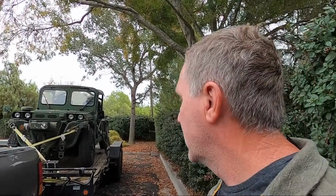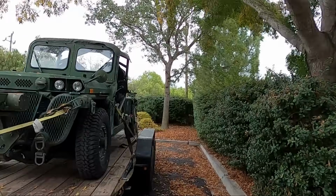So we towed it up here to Solvang last night, and this morning we're going to meet up with them, and we're going to drive this up into the mountains, up to the ranch. So it's going to be a great day. We're going to get a tour of the ranch, and going to be able to deliver this Growler, which is going to be a tool for them.